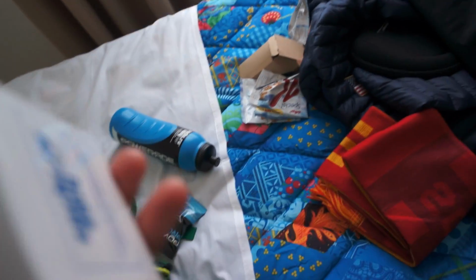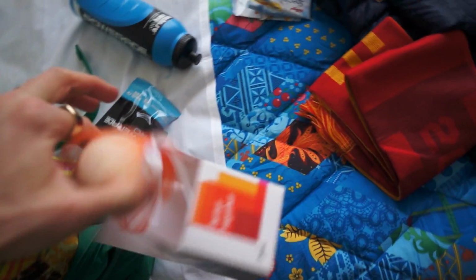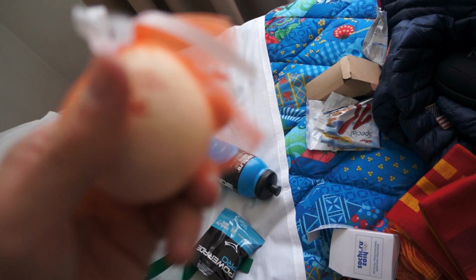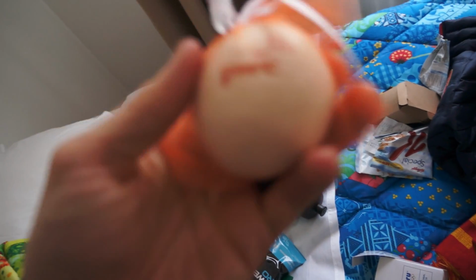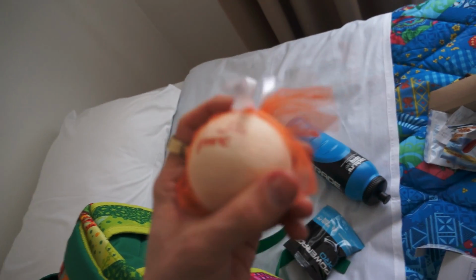Snowball? This better not be a real snowball. It really kind of feels like a snowball. Oh, okay. Must be like a... He says Russian stress ball.